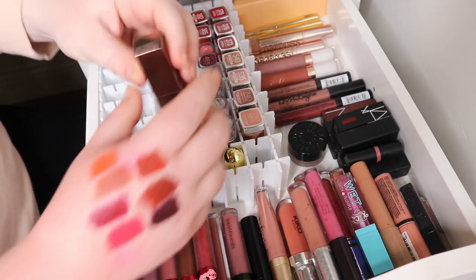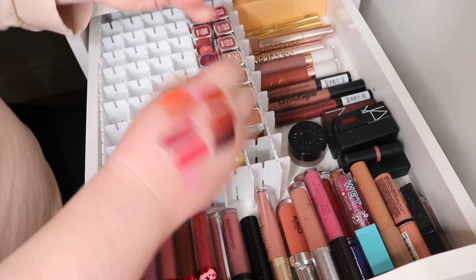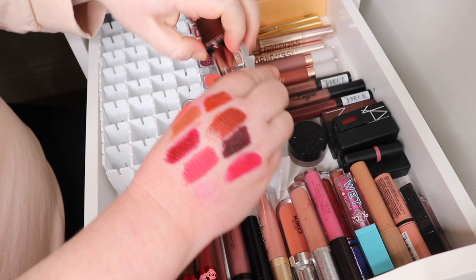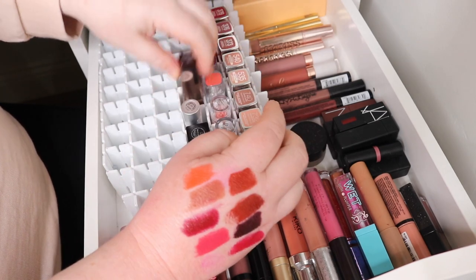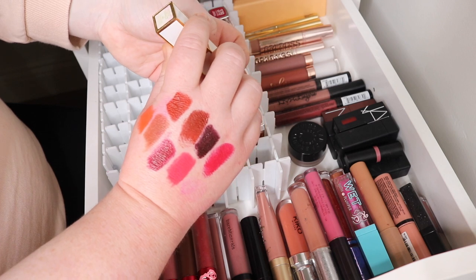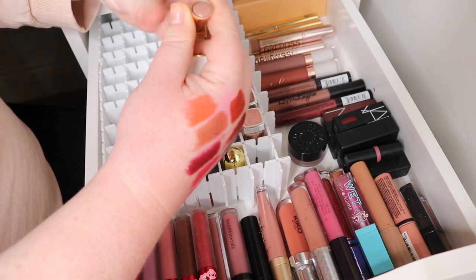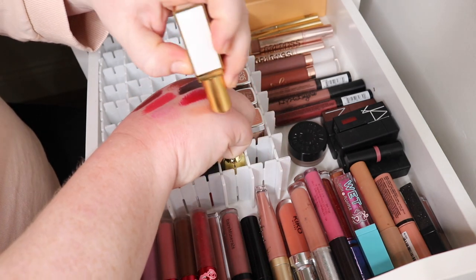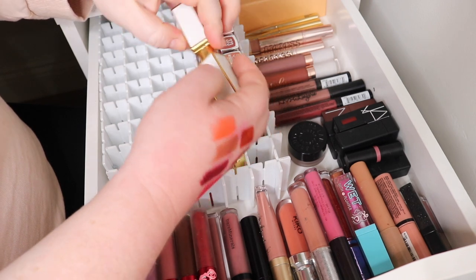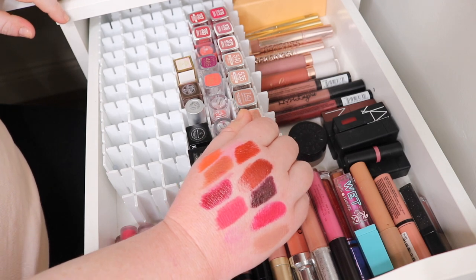Okay. Laura Mercier, I have one and it is in Rose Rouge and I love this one, so I'll be keeping that. Such a beautiful color. And then I have one Tom Ford, which is one of my favorite lipsticks of all time, in the Ultra Shine lip color, number one Bare. This was my wedding day lipstick. And then we have spots for three.